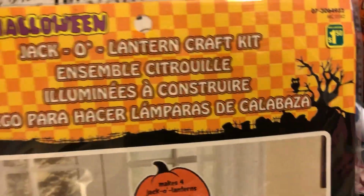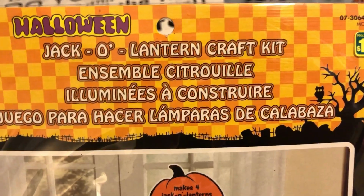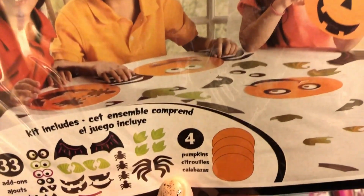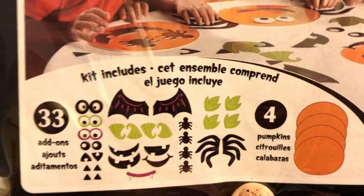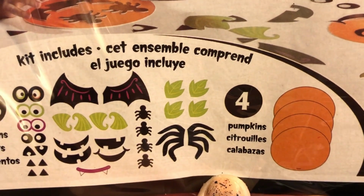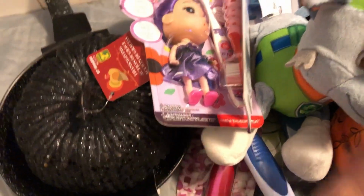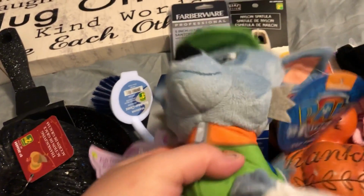Now, I believe I hauled this recently, but this is a repurchase. So it's $1.50, and you get 4 different pumpkins that you can DIY. My kid loved these, so I picked up another set. You can make a spider, bat, vampire, or just regular old pumpkins, and it's a lot of fun for the kids.